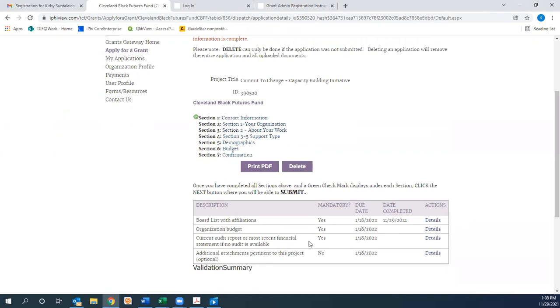So for the sake of time, I won't go through all of the different sections and all of the different questions or the additional uploads. But at the very end, when you have 7 green check marks and you've uploaded the 3 additional documents that are required. And as a side note, you're also able to upload additional attachments pertinent to the project.